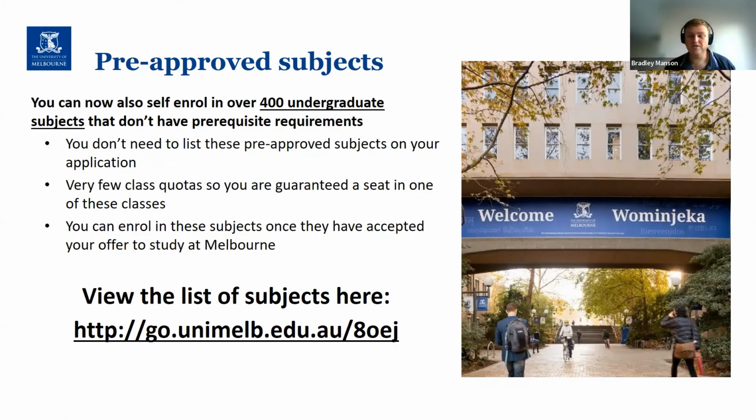Although depending on what subjects you've listed or told us within your application, there's a separate assessment process for those subjects to be approved. So it is a standalone process. You might get an offer to study here quite quickly, but it can take a little bit more time to find out if your subjects have been approved, depending on what faculty you're taking as well. Some of the higher up faculties, like law, engineering, faculty of fine arts, have an extra layer of assessment, so they can take a bit longer to be approved.